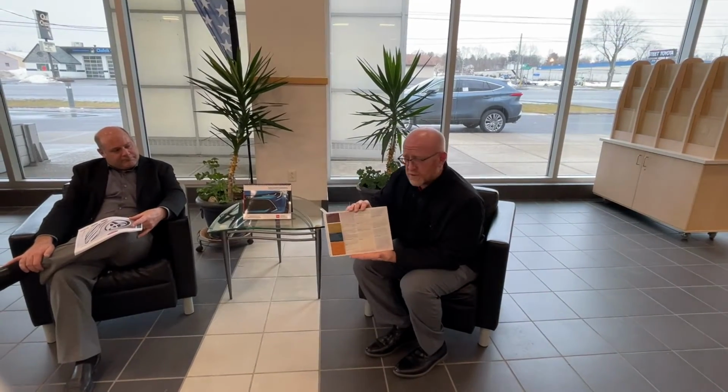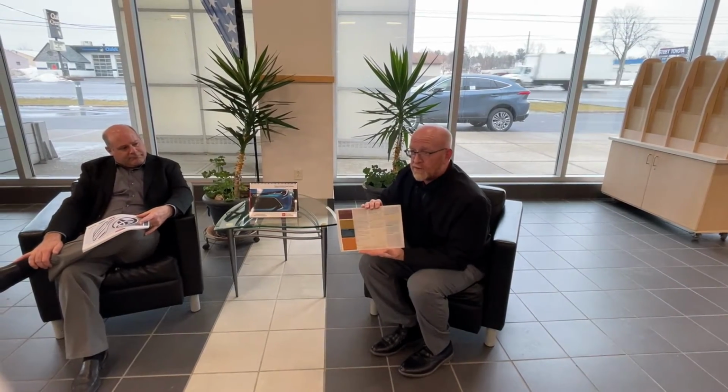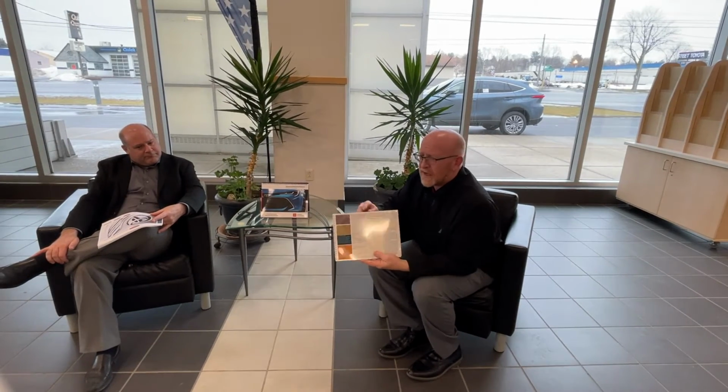It covers everything on the vehicle with the exception of wear items. You're always going to be responsible for things like brake pads, tires, rotors, windshield wiper blades, and light bulbs. Those are normal wear and tear maintenance items, okay? Things that are covered, though, we're talking about air conditioning, heating, steering. The list goes on and on and on.